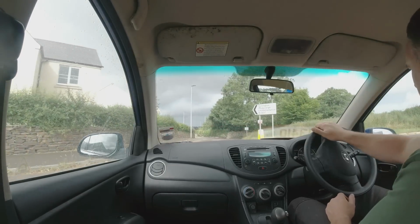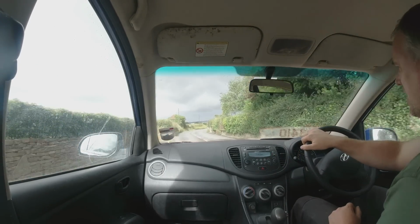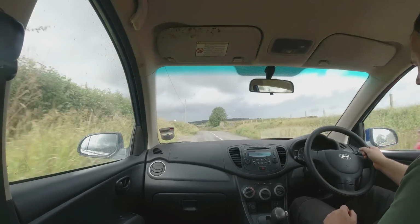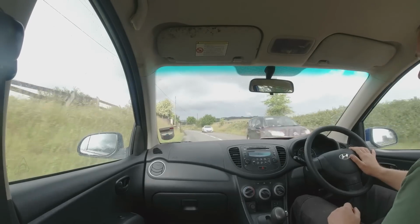No, smooth as you like. We'll obviously go full lock in the car park, check the other direction. Yeah, I'm pleased with that, guys. It's a nice little drive.